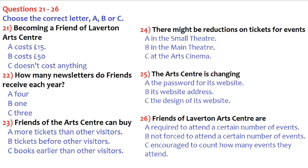Certainly. Well, first of all, the good news is that we've recently changed the scheme. It used to cost £15 a year, but now it's free. All you have to do is fill in an application form. You can either come to the Arts Centre and do that here, or you can go to our website and apply online. And so what are the benefits of joining?